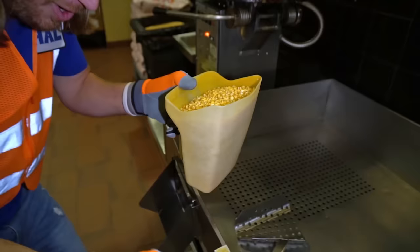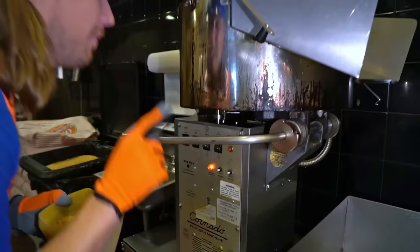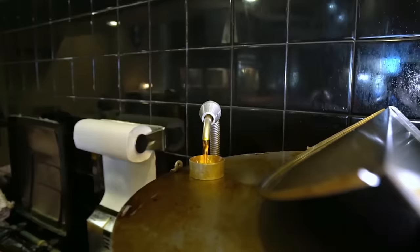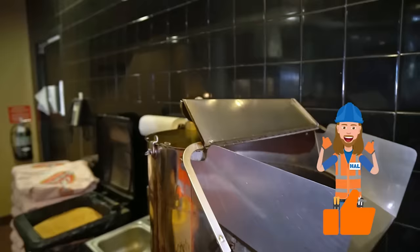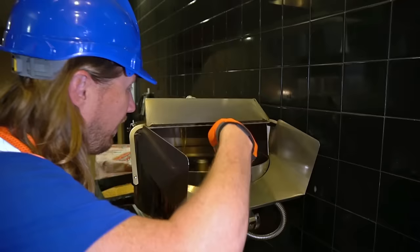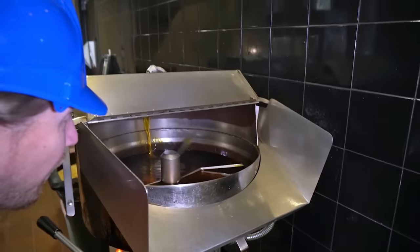So we got that. Now what we're going to do is push this red button. It's going to shoot out some oil for inside the kettle. Are we ready? Here we go. Push it one time. Oh, look, check it out. There it goes. Let's let that finish. Looks awesome. Can you see it filling up? Getting all kinds of oil in there.